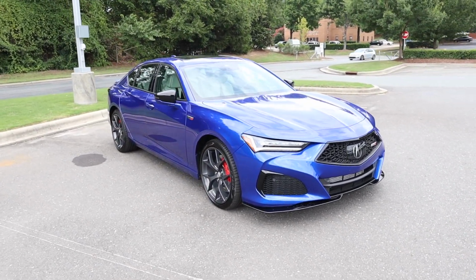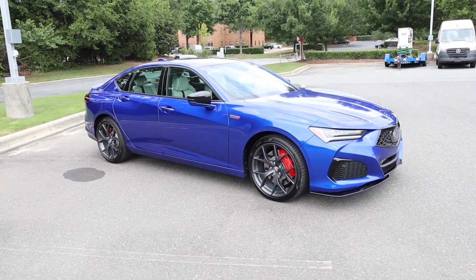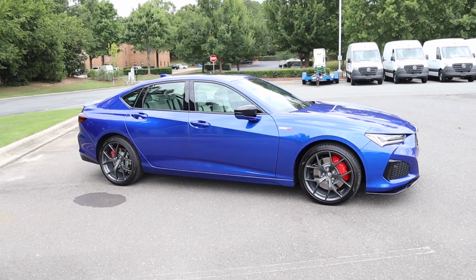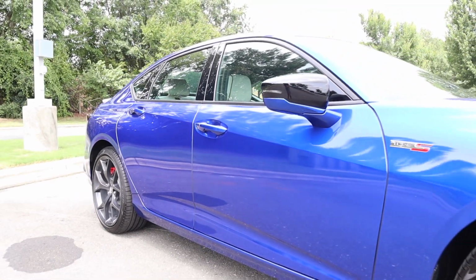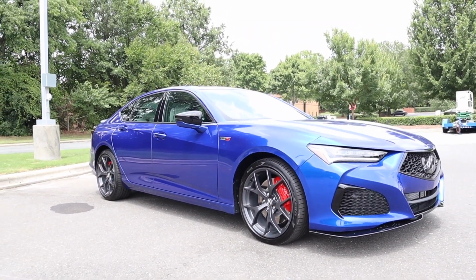It also has a fuel capacity of 15.9 gallons. You'll expect to see around 19 miles per gallon in the city, 25 out on the highway. This also has a wheelbase of 113 inches. Its overall length is 194.6. It has a width of 75.2 and a height of 56.4 inches.